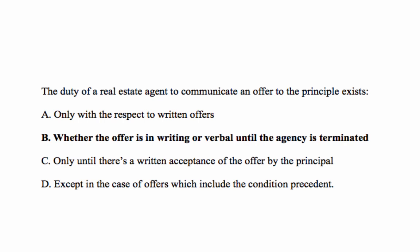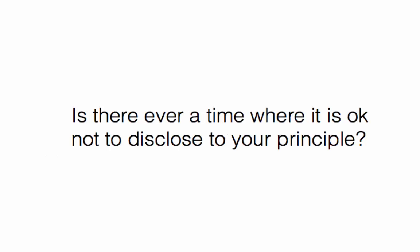Yeah. It says nothing about enforceable agreements or closing deals or collecting money. It's just about communicating. So I pose this question to you. Is there ever a time where it's okay not to disclose to your principal? To my principal, no. Not really. At least not related to transactions like these. I mean, obviously you don't want to disclose personal info. But we're just talking about disclosing.